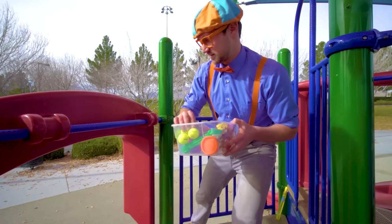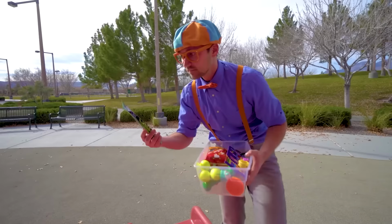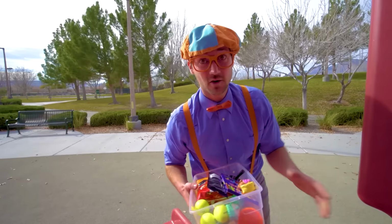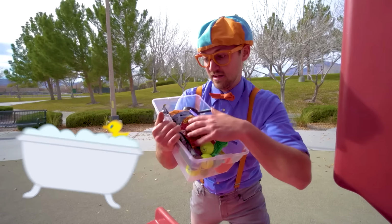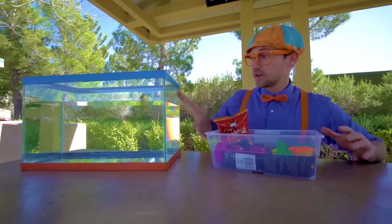Okay, here I go. Another slide. Whoa, there's another item down here. Ooh, glow sticks. I'm excited to see if those will sink or float. All right, this looks like a full tote of items. Let's go see if they'll sink or float. Awesome. All right. Now that we have all of these items, now we can put them in the tank and see if they'll sink or float.